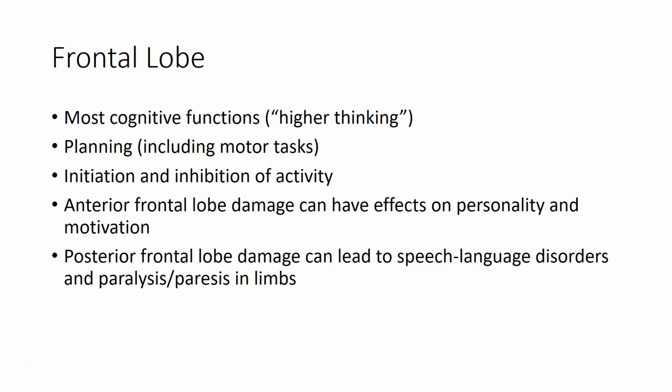It's used for all of our planning, including planning motor tasks, and those planned motor tasks include things like speech. The frontal lobe is also associated with initiating and inhibiting activity, so choosing to do things or choosing to not do things. Damage to the anterior part of the frontal lobe can have an effect on a person's personality and their motivation to do things like want to get a job and work.